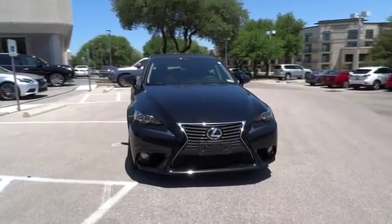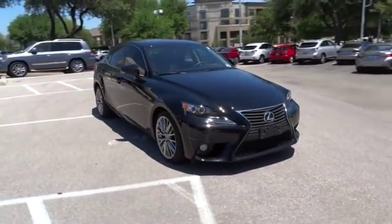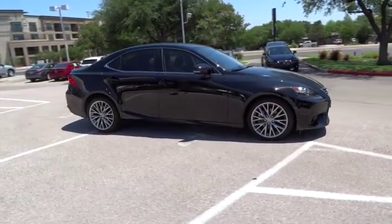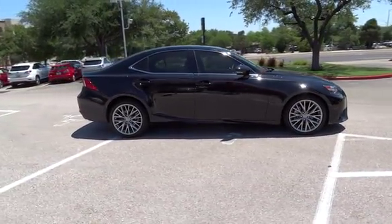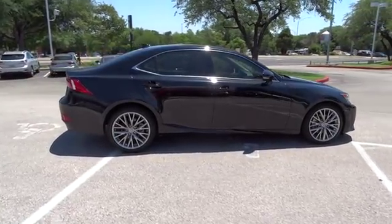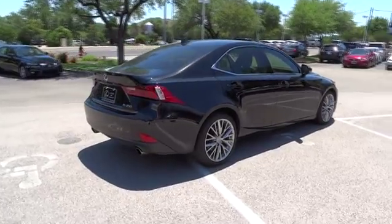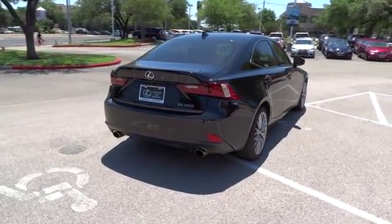The 2014 IS250. An interior and exterior design inspired by the world of competitive racing, the IS250's authentic performance and style are the hallmarks of this classy luxury sedan and is priced below $40,000. This vehicle has less than 15,000 miles.